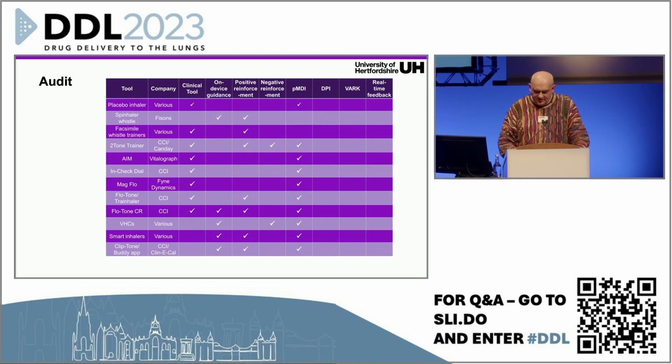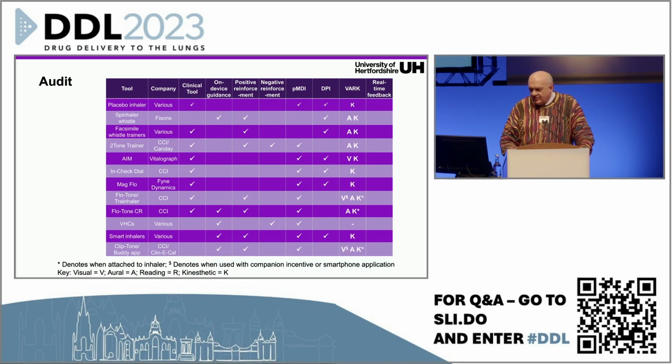Some work with pMDIs, some are suitable with DPIs, and then there's VARC. What is VARC? It's not a Klingon phrase. It stands for visual, audio, reading, and kinesthetic. Four different types of learning stimuli. And we can see that each of the tools engage some of those, not necessarily all. So in the case of the Spinhaler whistle, we can see an A and a K because it's an acoustic signal and it's a kinesthetic device, so it's a hands-on process of learning. And then some of the tools provide real-time feedback, and that enables somebody to modify their behavior when they're getting real-time feedback.